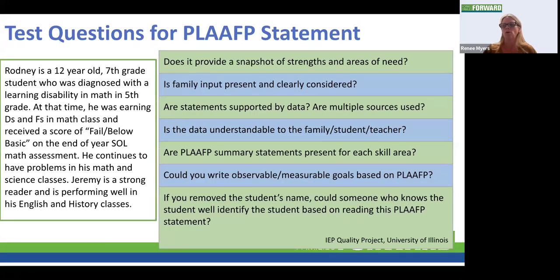Kelly's going to launch a poll so that we can rate this PLAF statement. You're going to go through each of the questions and check off which ones you believe are covered in this PLAF statement.